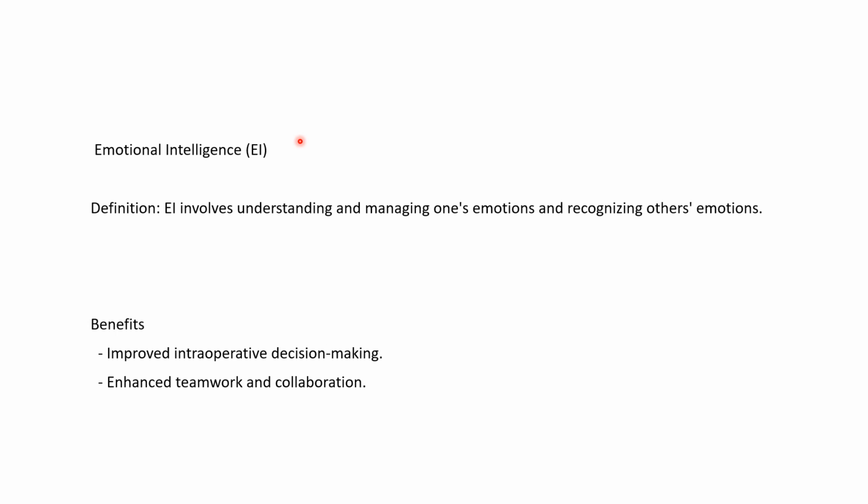So out of the non-technical skills, one very important thing, the most important, is your emotional intelligence. The moment you have emotional intelligence, automatically situational awareness, teamwork, communication, and also leadership qualities will be better. So the core skill is your emotional intelligence. It involves understanding and managing one's emotions and recognizing others' emotions.